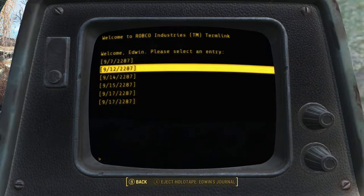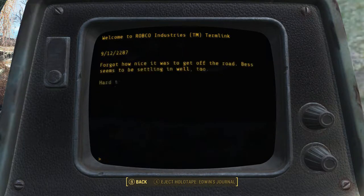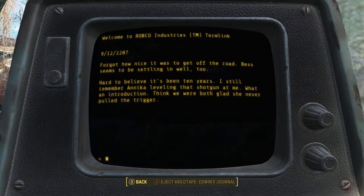On September 12th, 2287, Edwin wrote, Forgot how nice it was to get off the road. Bess seems to be settling in well too. Hard to believe it's been 10 years. I still remember Anika leveling that shotgun at me. What an introduction. Think we're both glad she never pulled the trigger.